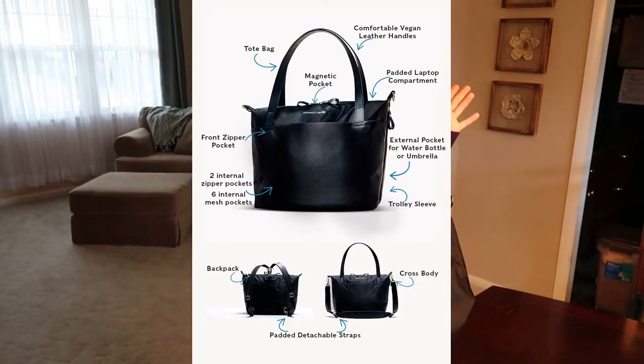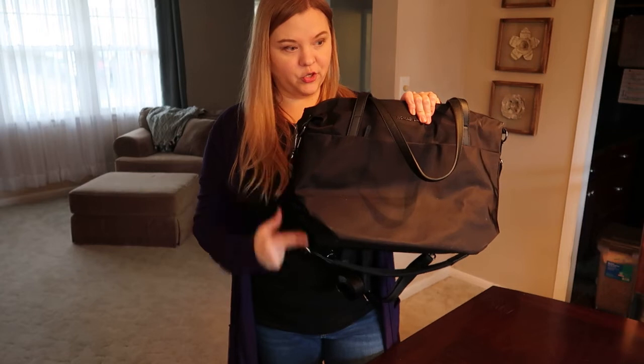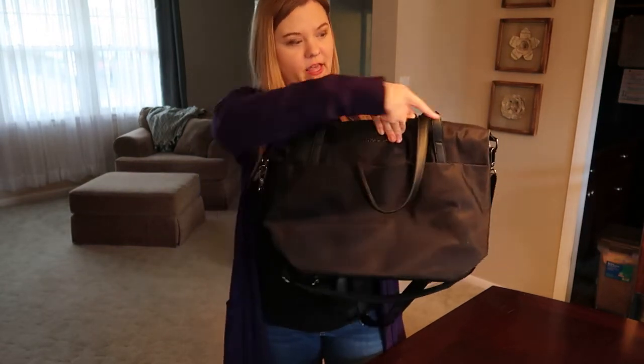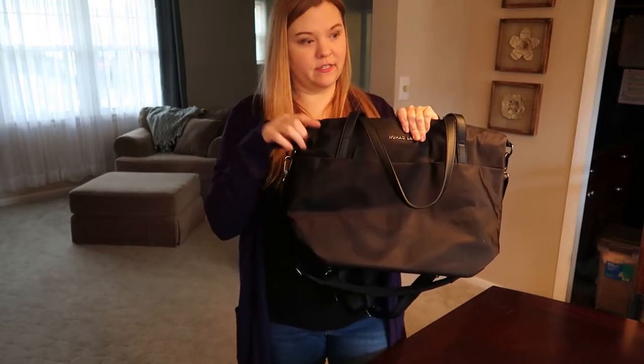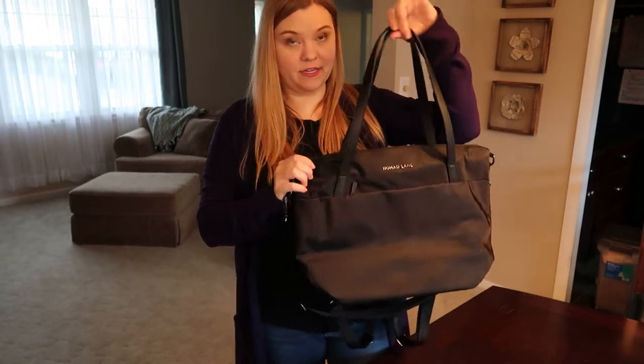So this bag has a million cool features, but the main things are that it has a ton of very useful pockets all throughout the bag, and that it converts between a tote, a crossbody bag, and a backpack. And if you have seen any of my other videos, you know that I love anything that's convertible. So the dimensions of the bag are 12 inches high, 8 inches wide across the base, 13 inches wide across the top, and the drop of the main tote handles is 9 inches.